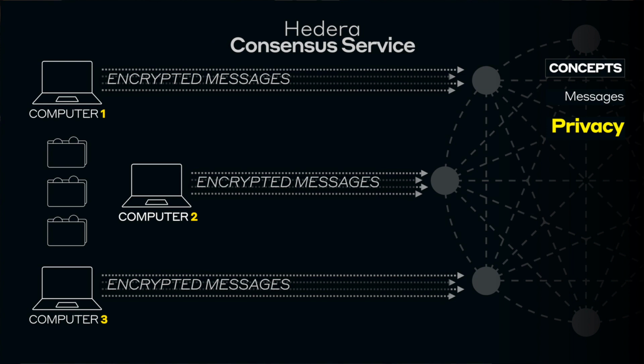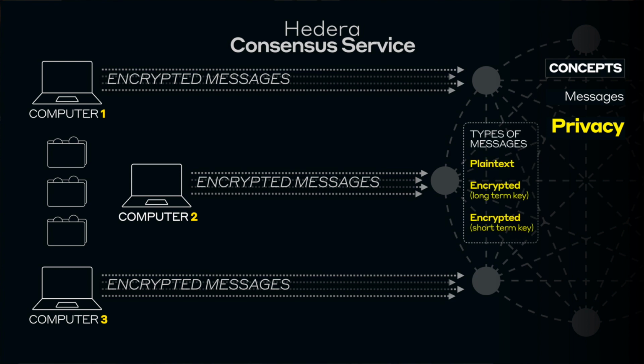We have different types of messages. I said you could encrypt it with these short-term keys. You could also just have a key that you use forever and encrypt it with a long-term key. Or you could even just send plain text. Why bother with encryption if you don't care about people seeing it? You don't have to get privacy. You still get low-cost advantages of having an Appnet. Do that.